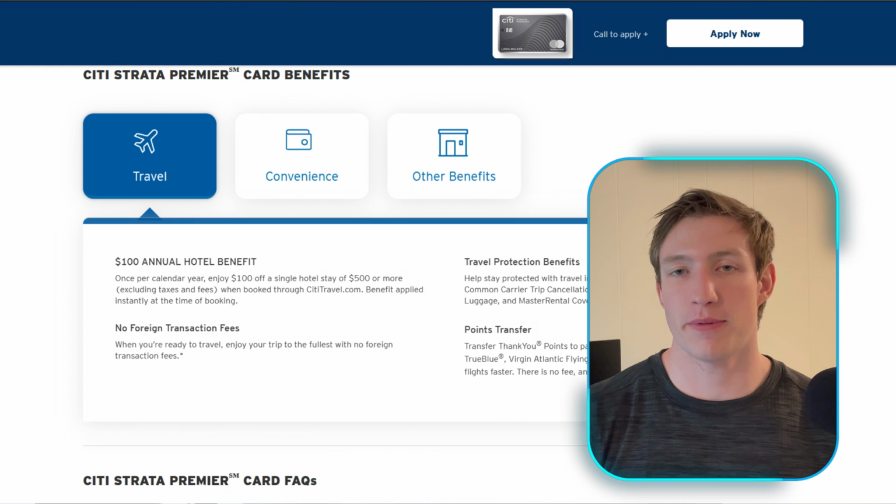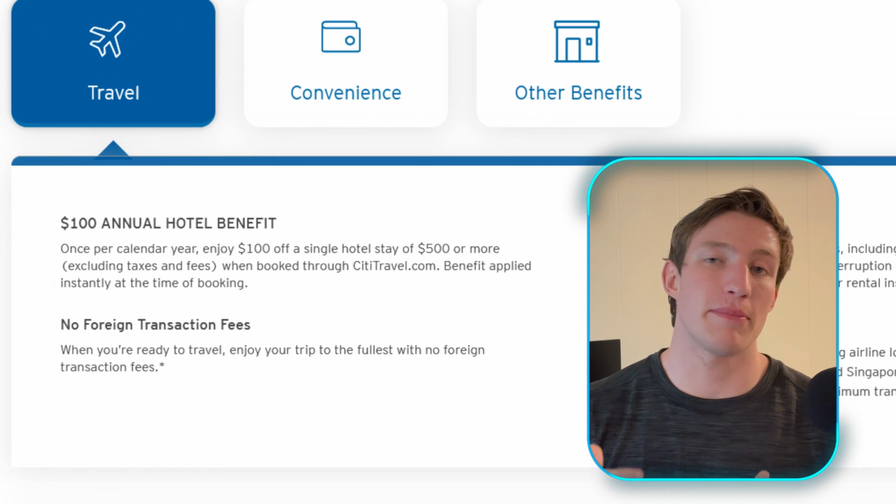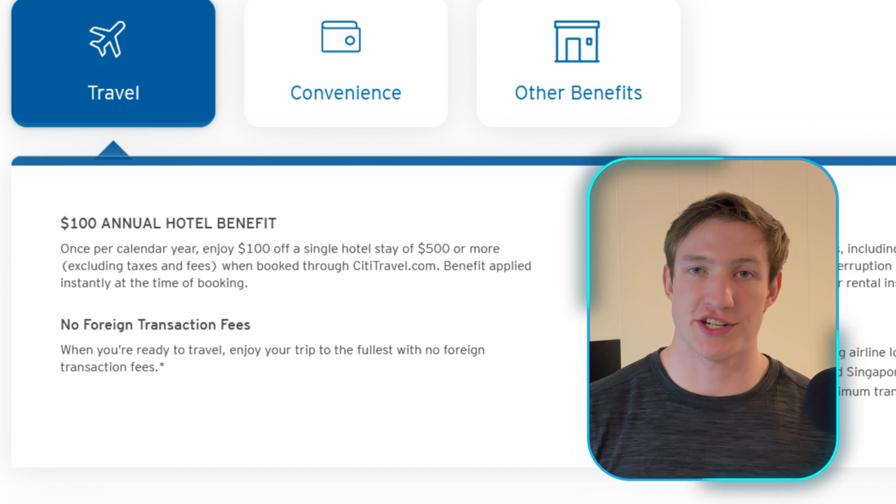So those are the big picture items, but I now want to dive into some of these smaller points that might separate this card from others on the market. So the first points I want to draw attention to are on the website found under the Citi Strata Premier card benefits. Looking under the travel section, we can see that statement credit that we just talked about, but another point is that there's 0 foreign transaction fees.